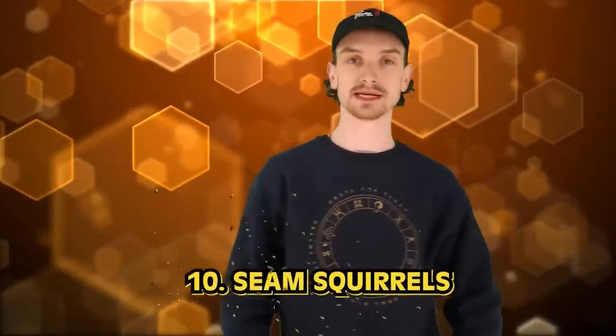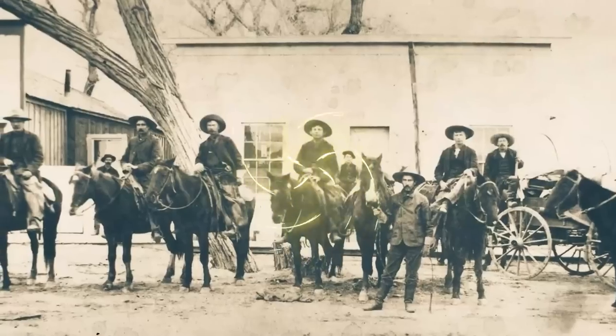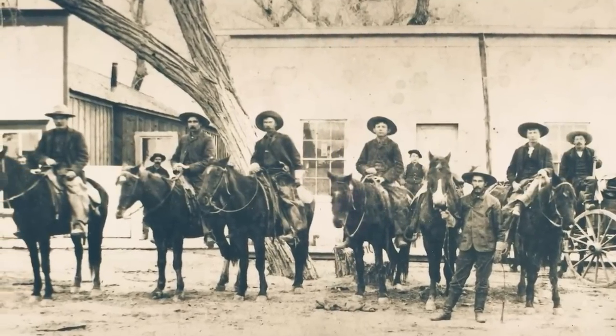I love squirrels. Being Canadian, we see quite a bit of them. They're a little too friendly for me at times, but they're great. During the Old West era, seam squirrels were, well, not what you think. Personal hygiene was not a priority for many people back then, obviously, and lice infestations were unfortunately quite common. Now, the type of lice that affected people during this time was commonly known as body lice, which is pretty horrible. That could be found in the seams of clothing, hence the term seam squirrels.